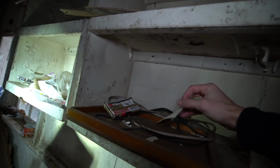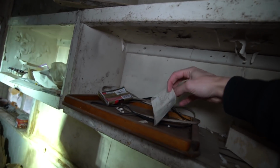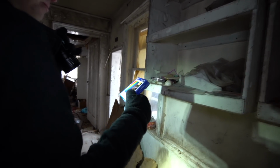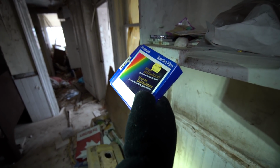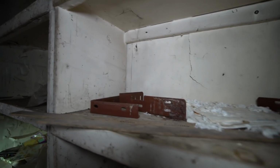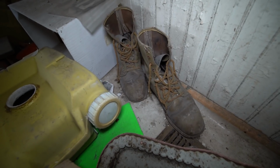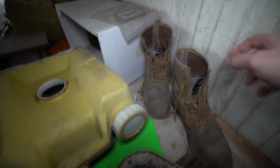Oh, man. Oh, this is Polaroid film. This is classic Polaroid film. High definition Polaroid. Clearer, sharper pictures. So they definitely were into like photography. These are like glass window panes, so if they broke a window pane, they'd have extras and they stored them up there. It's like an old looking milk jug. Look at these work boots. Steel toes. You can see they're like leather.